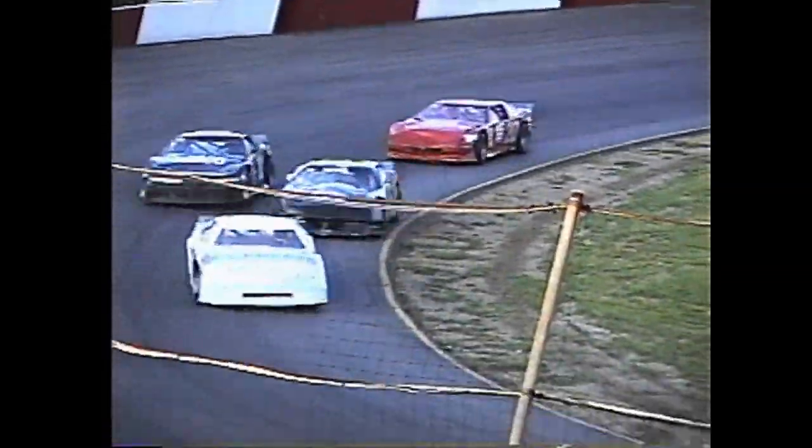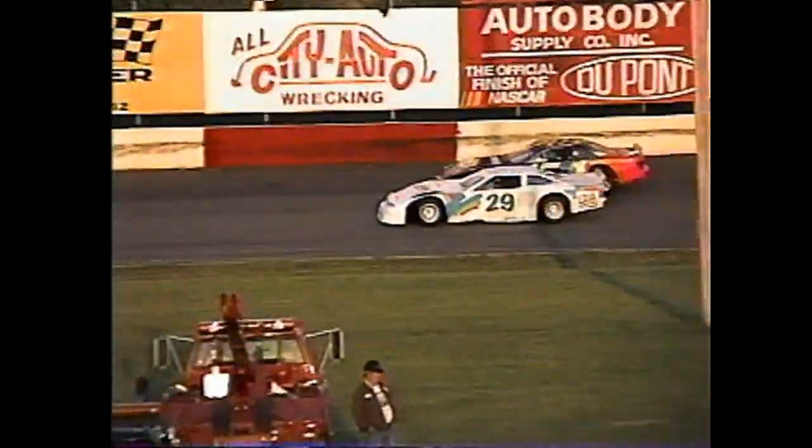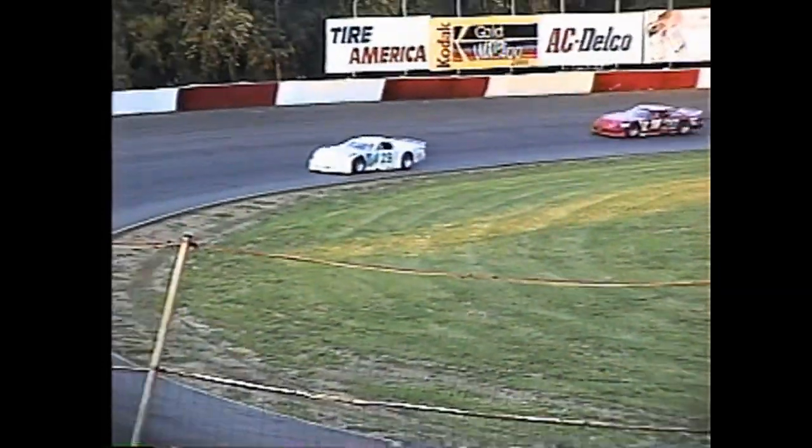Your winner, Bobby Justice. John Strobel was second, Joe Hill third. Mike Brown, fourth, and fifth is Mike Holland. So your winner, Bobby Justice.